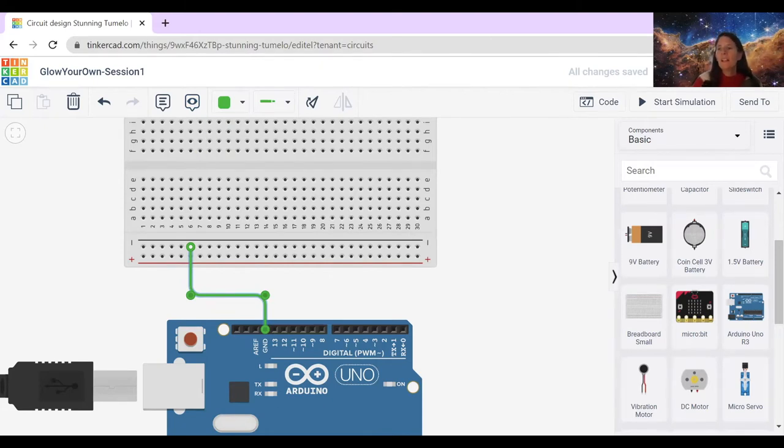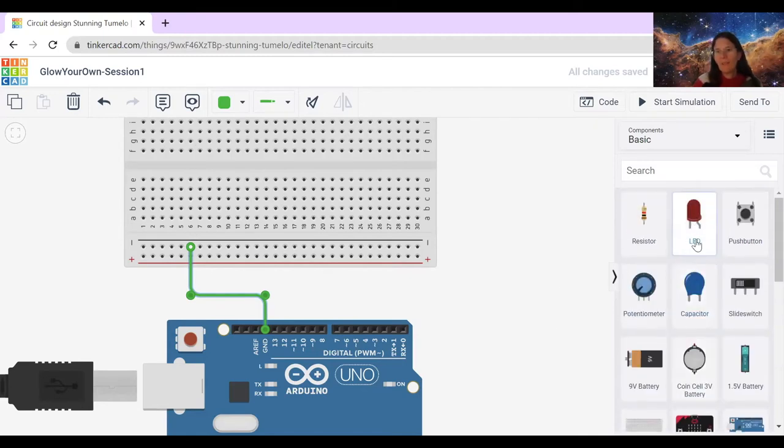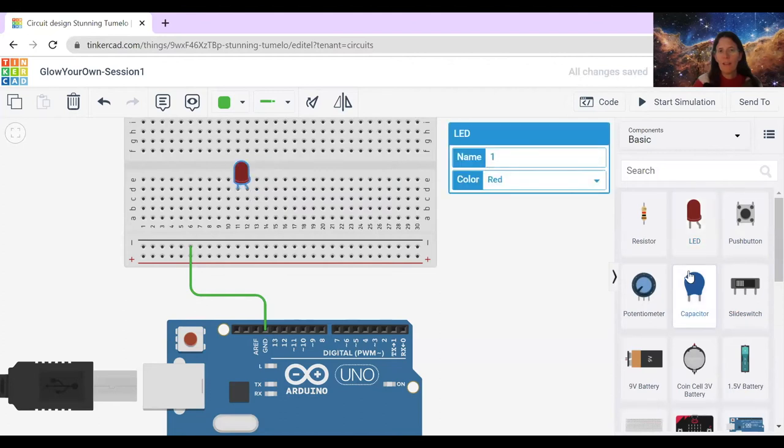So next we're going to add our light, okay? And a light is called an LED, or a light emitting diode. If you look over to the right on the components, scroll right up to the top and you can see this LED. That means a light emitting diode, it's just a light. Just like with the breadboard, you can pull it over and then pop it wherever you like.